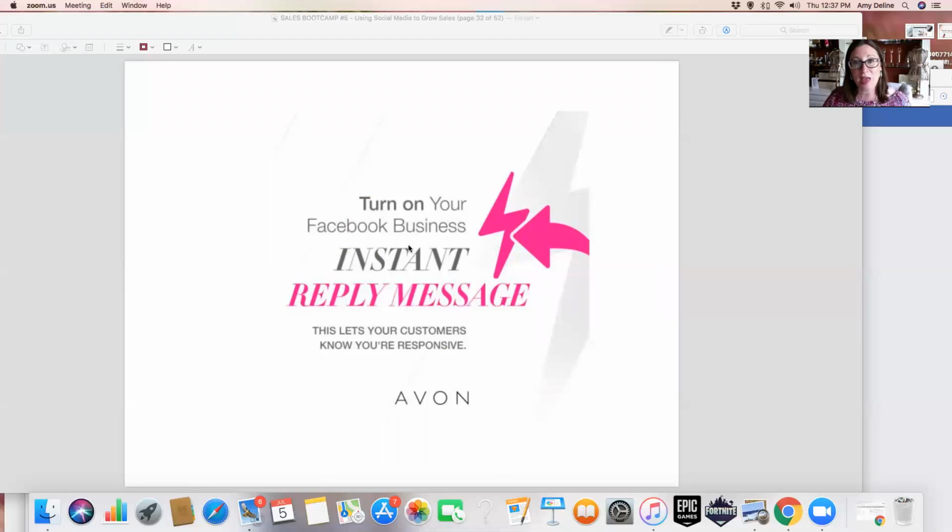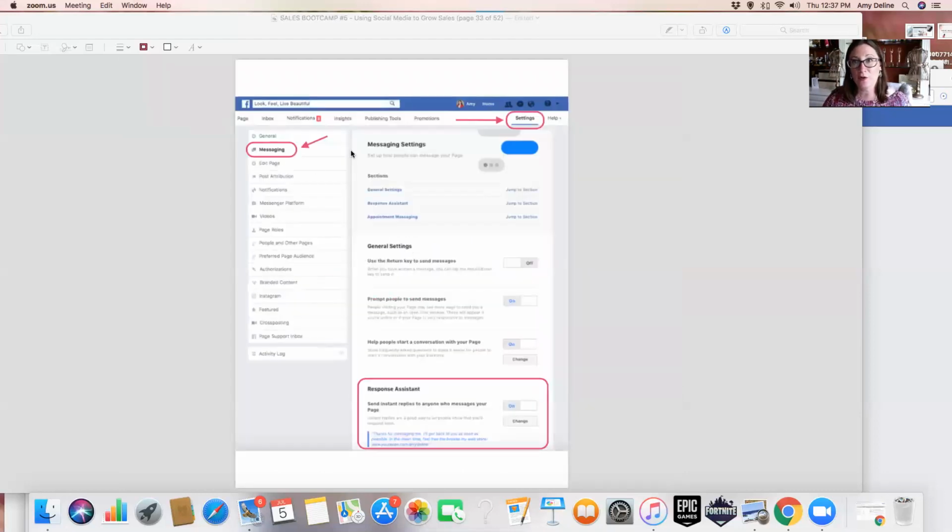To do that, when you're on your business page that you're going to set up, you'll click over at Settings, which is at the top of the page, and then there's an option that says Messaging. When you click on Messaging, it'll bring you to this, and down here, there's this section that says Response Assistant. You can turn it on, and then you can customize your message here. So you see mine here says, thanks for messaging me. I'll get back to you as soon as possible. In the meantime, please feel free to browse my web store. And there's my web store link. So it gives them an instant response, and then I can get back and be responsive with my customers as quickly as possible after.